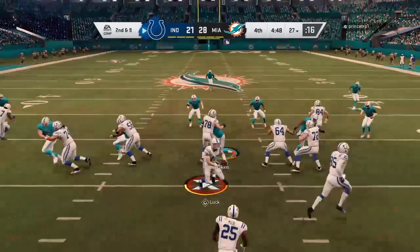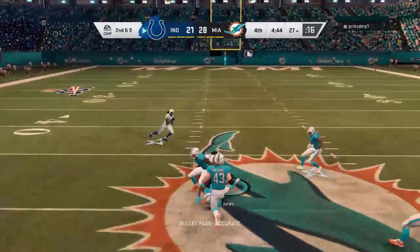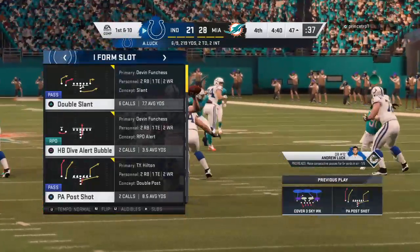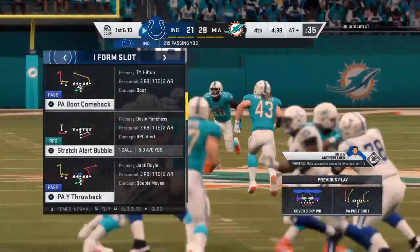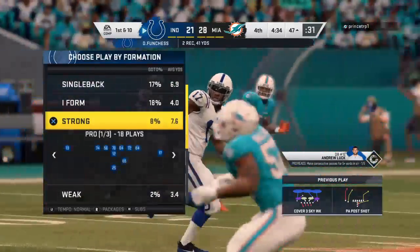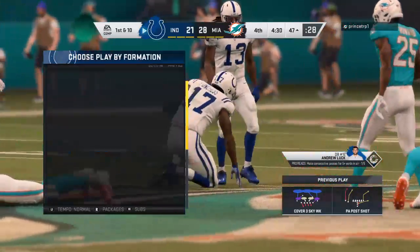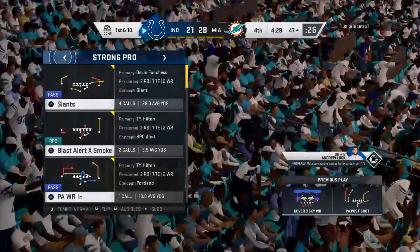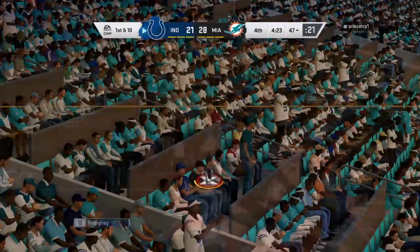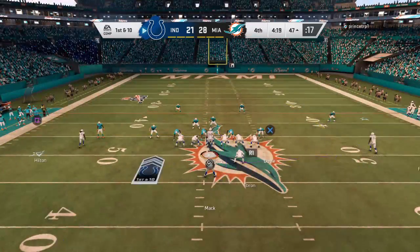On 2nd and 9, Luck. Funchess with a catch over the middle, and he'll be taken down, but not before they work it across midfield. That one good for 26 and a first down. The drive continues as they search for a tying touchdown. Here's 1st and 10.